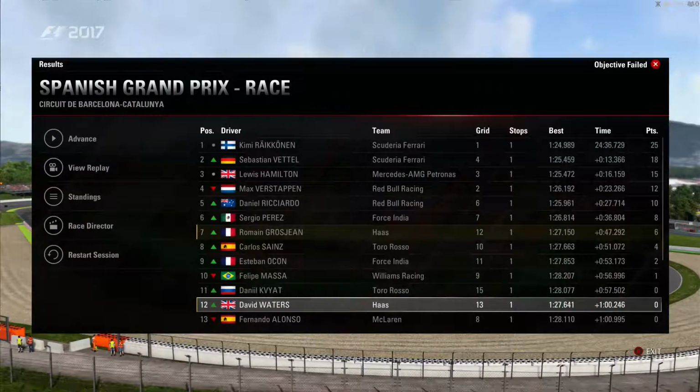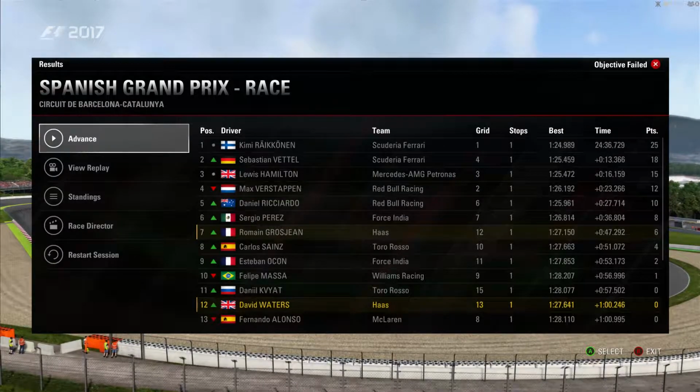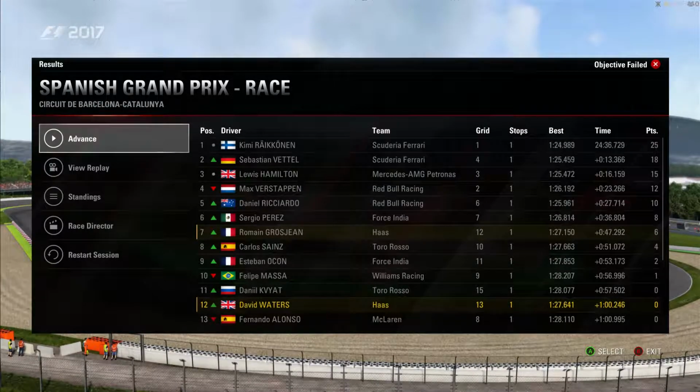And finally, we have a look at the final results of the race. So we managed to get one place. Nah, could have been better, could have been worse.